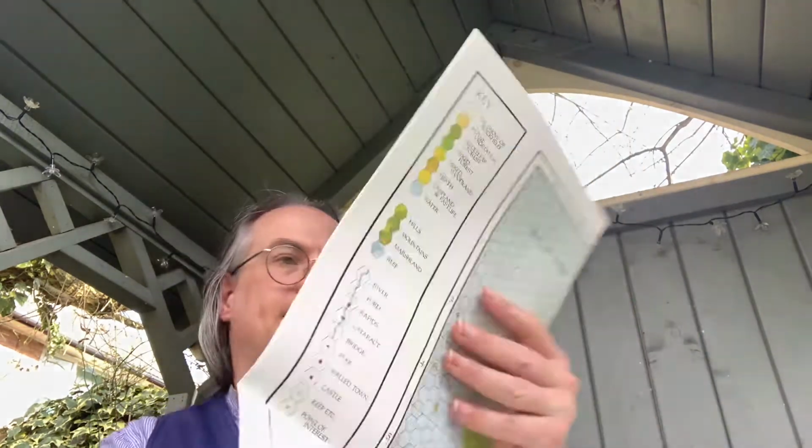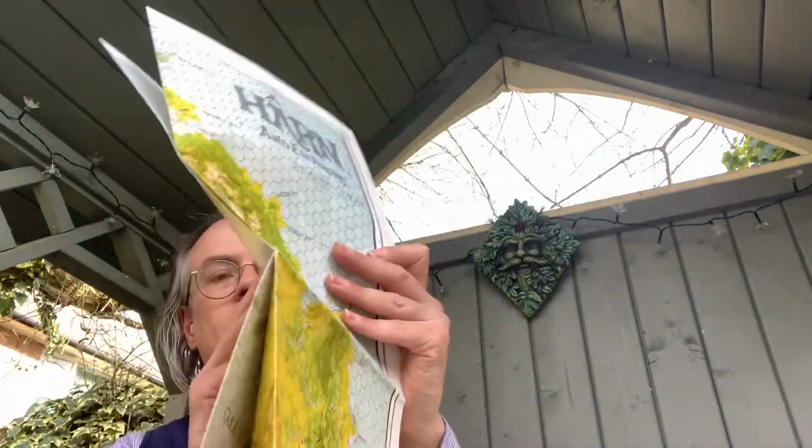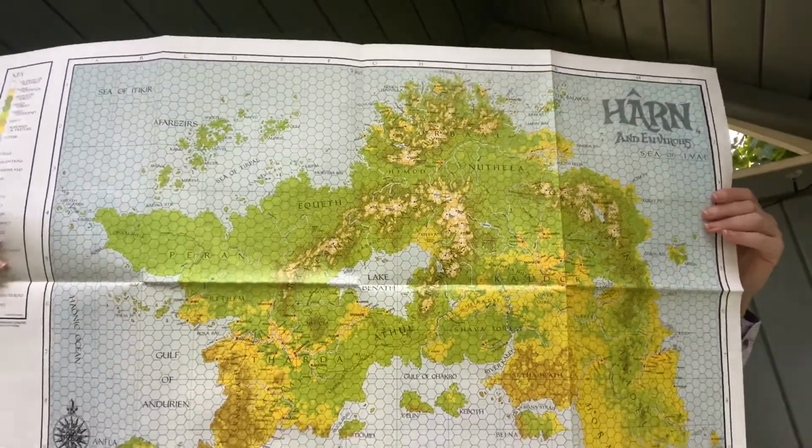Let me see below that. So we've had a look at that. We have a map of Hârn and environs. Here we go, a big poster map. So I hope you can see that.